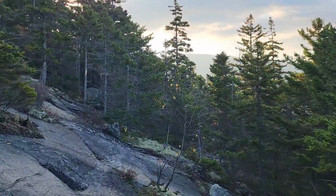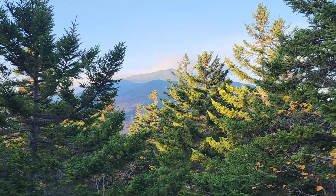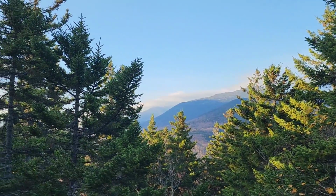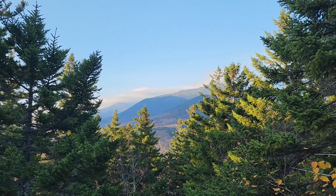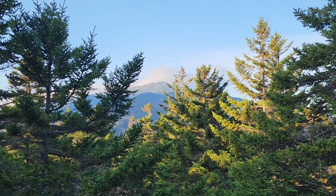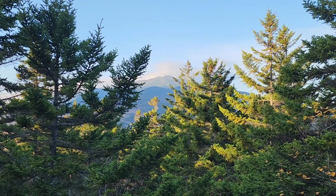A little bit of exposed rock here, just enough to get a pretty epic view. I'll have to double check, but I'm pretty sure that's Mount Madison right there. What's interesting is I think Mount Washington might be behind it. Most of these mountains had snow on them yesterday, and I'm not seeing any on Madison right now, so I don't know if it melted. Interesting. But very beautiful nonetheless. That's incredible. When you think of East Coast mountains, you don't think of a scene like that.